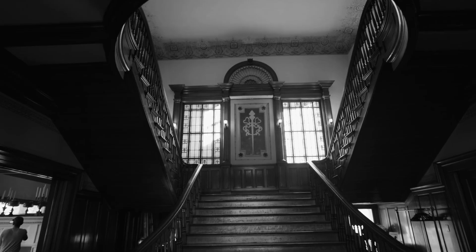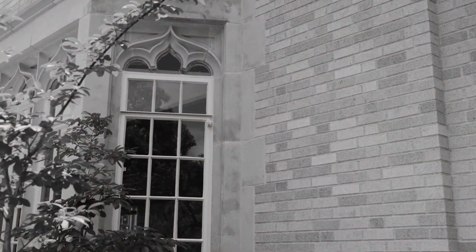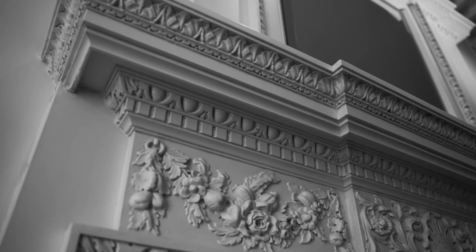When we look at the past, I would hope we can get inspired by looking at the craftsmanship and the details, and long to build better because we see beautiful things like this.